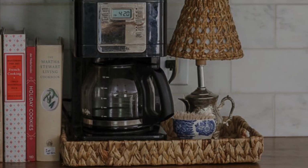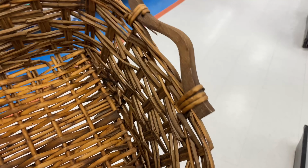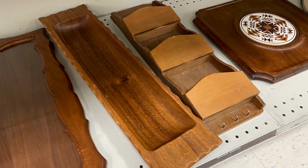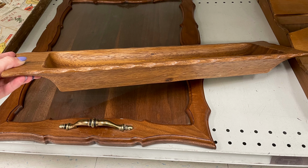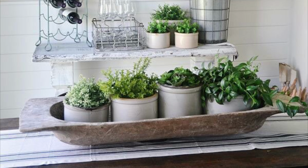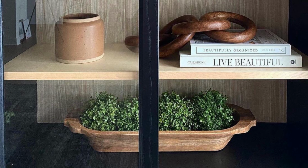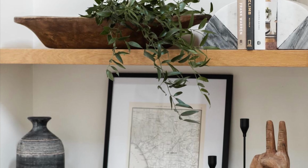And lastly, in the basket section, I saw this awesome tray basket, like I mentioned before, but this one had wood handles, so it would have been a top contender for sure, even at $6.30. Before I left this section, I did also spot this really cool long wood tray with detail on each end, and I thought this would have been perfect for entryway styling, bookcase styling, open shelves in the kitchen, even honestly setting it up on a coffee table. I see this a lot on Pinterest, and people will lay those metal or wood chain links in them and other items like moss balls and things like that. So I thought this was a really cool piece.